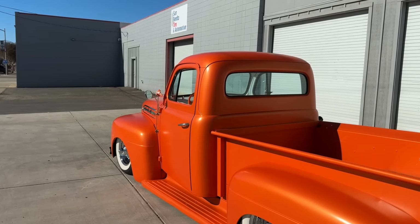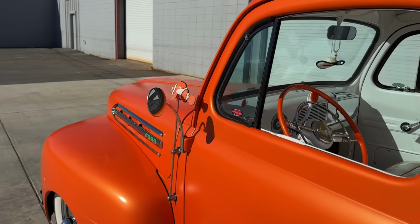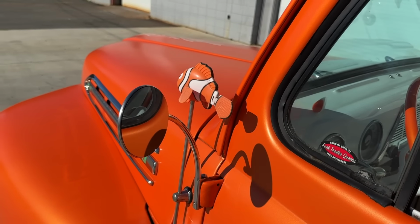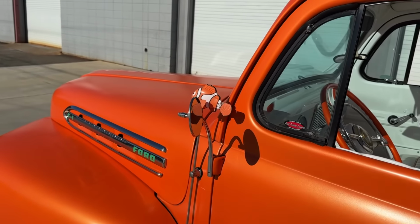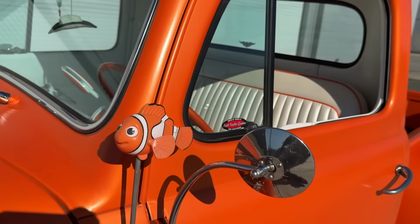Are those original mirrors too on the side? Yeah, that's an original mirror. Well, it's an aftermarket. I bought it from a place called All Fords in San Jose. Oh, they have one in San Jose? They used to, but it's not there no more. I know there's a Ford shop in Sac. Yeah, I think it's the same people. But San Jose used to have a place called All Fords, and I bought that there.